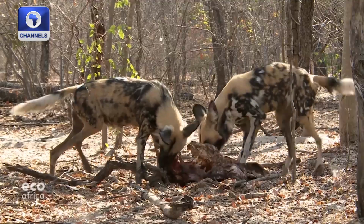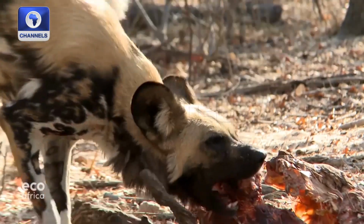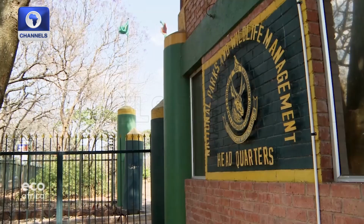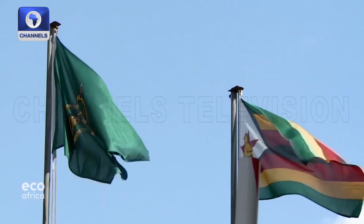All the efforts going on here are having a meaningful impact, but there is still a need for longer-term measures to prevent species like the African painted dog from dying out. The Zimbabwe Parks and Wildlife Authority has been collaborating with painted dog conservation and local communities. It believes solutions do exist and is working to implement them.